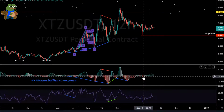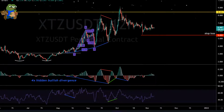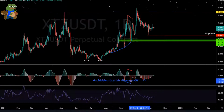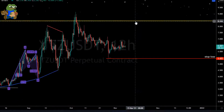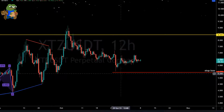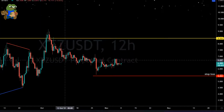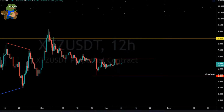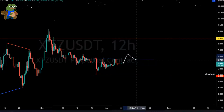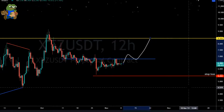Tezzies. Starting to turn. Painted the hidden bull. I think this on the daily. It's close. It's there. Hidden bullish divergence on the daily, but yeah, we've been watching this for a while, and it looks like if we can just get back above this pretty critical area here, we'll be in good shape. Okay, so that's at about 680. So get above 680 and you could see price back at 850.